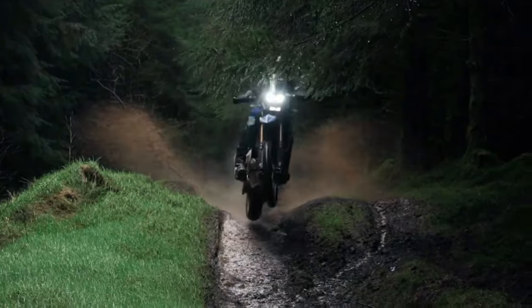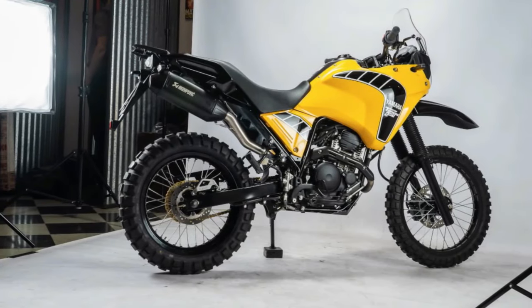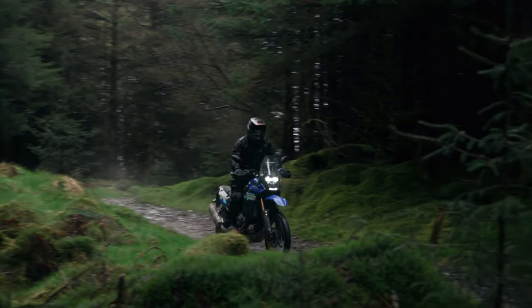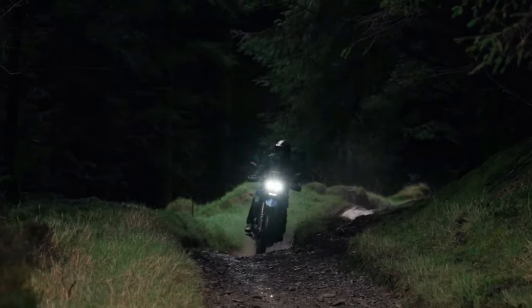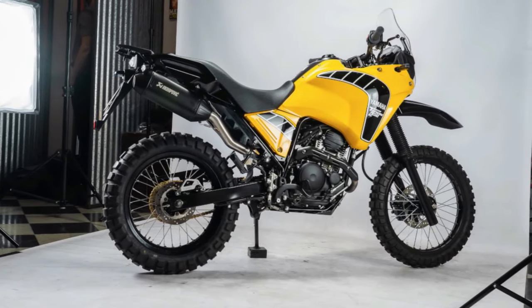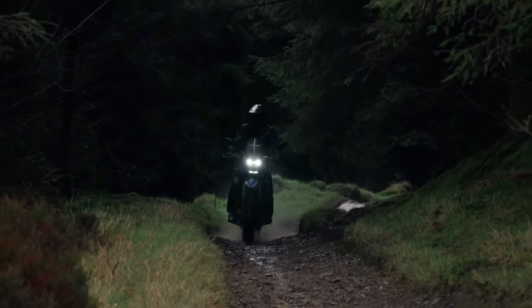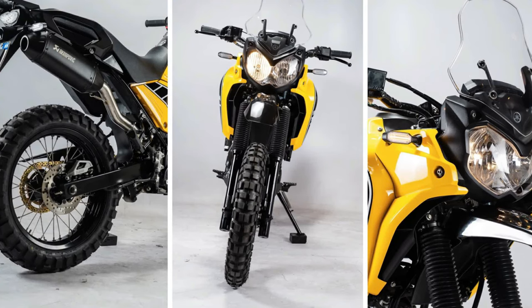The chassis of the Tenere 250 Rally Edition is purpose-built for adventure, featuring a rugged steel frame and long travel suspension that provide exceptional stability and control over rough terrain. With its generous ground clearance and plush suspension, the Tenere 250 Rally Edition glides over obstacles with ease, allowing riders to tackle even the most challenging trails with confidence.